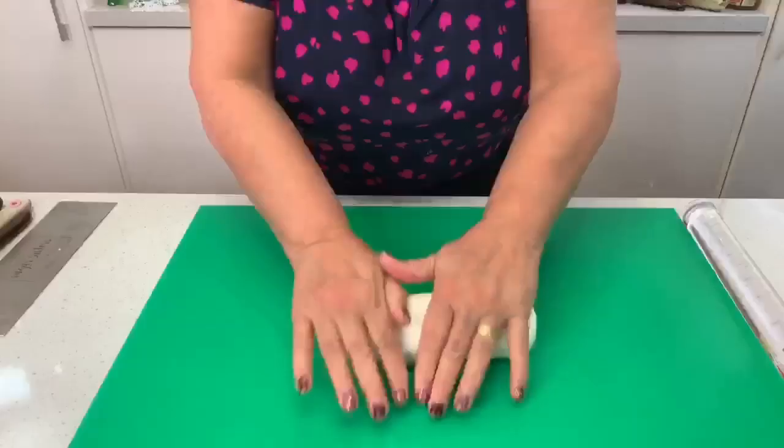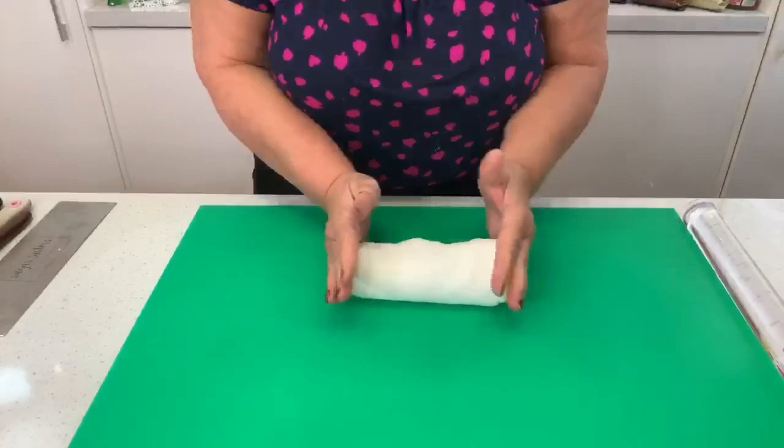Right, I'm going to show you. I'm going to marble my cake board. A lot of people know how to marble. This is what I've learned, again, in other classes.